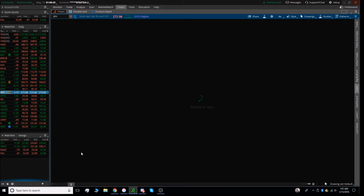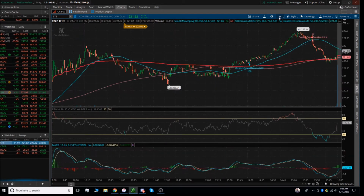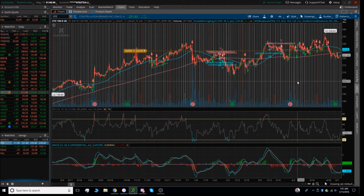So last week I took some leaps, not really leaps, but more like long-term option plays. The first one I took was STZ. I'm going to talk about why I see potential and growth in both of these long-term option plays that I took. So looking at the charts, ignore the yellow lines that I have. Those are just my alerts that I set for myself.